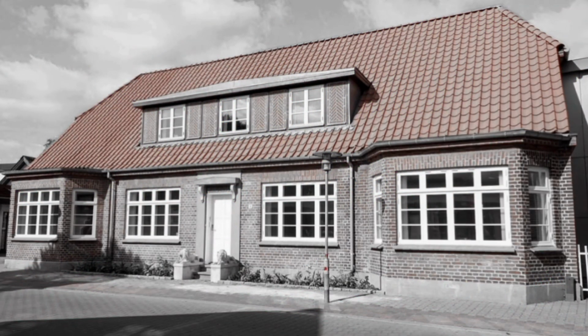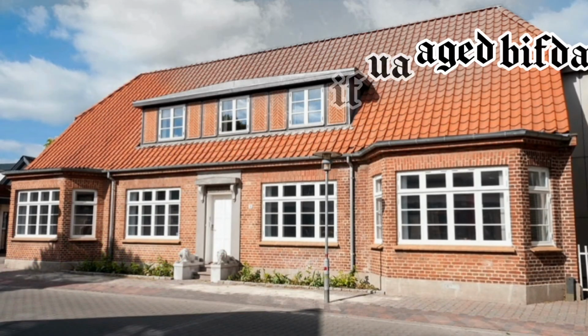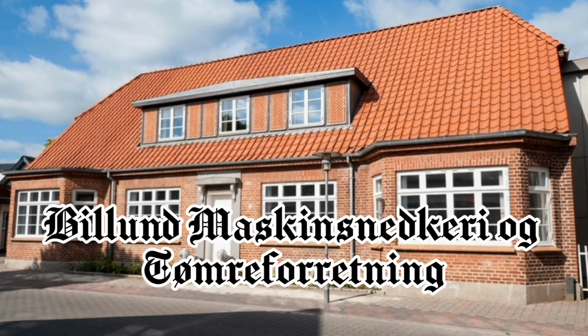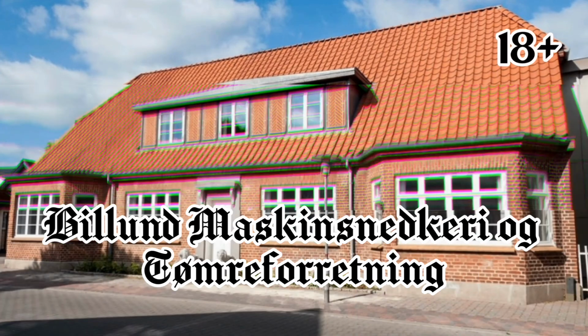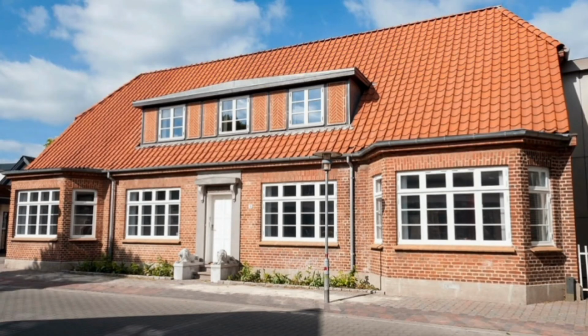Eventually, he decided he wanted to open up his own shop, so in 1916, wow, that's a long time ago, he purchased the Bill and Marskif. I'm not even going to try and say it. Pronouncing this name should be for ages 18 up. Anyway, this was a building meant for conducting carpentry. And that's just what he used it for. He made things like chairs and tables, just like modern day Lego.